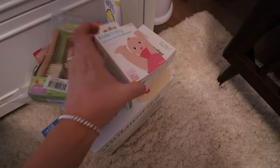So the dryer just went off for the clothes. I'm going to go pull those out. And then we are going to go to Target because it stopped raining. So I want to head out there before it starts again.